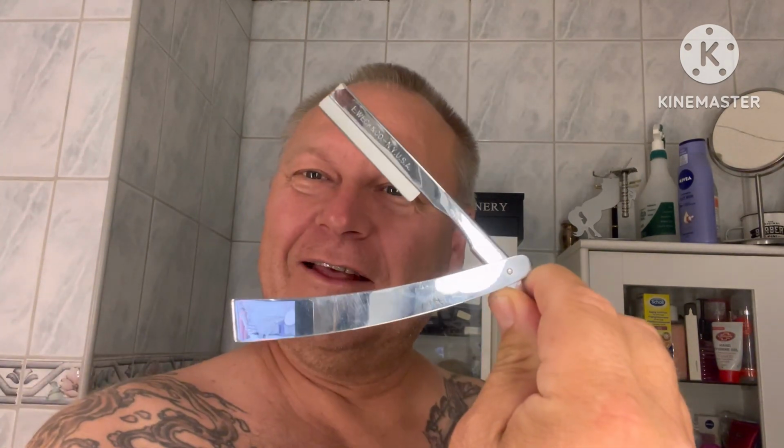And the most awesome thing is this one. This is the Weck Sextoblade with the medical logo in it. There you can see. Really, really nice. And I have a Kismet blade, the best blades in my opinion. Really, really awesome blades.